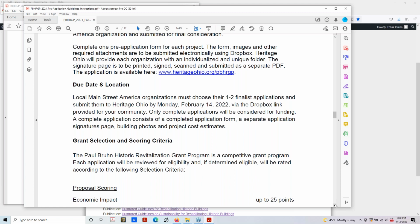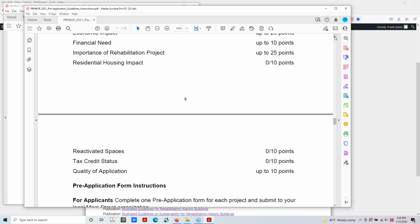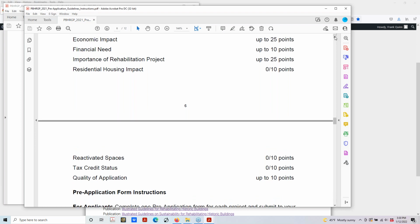As we mentioned, there are some important scoring questions that we're going to ask about the economic impact of your project, the financial need of your project, the importance of the rehab, and those, I guess, those bonus 10-point questions: residential housing impact, reactivated spaces, tax credit status, and then the Main Street organization providing a quality of application scoring.